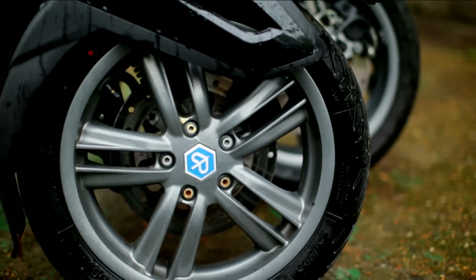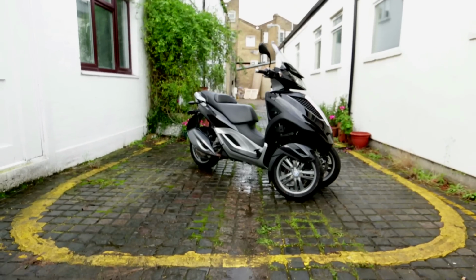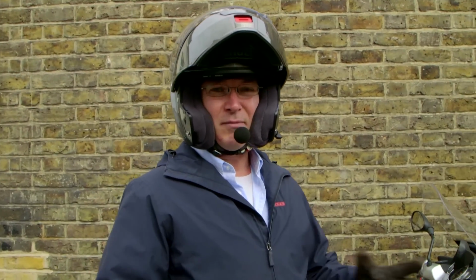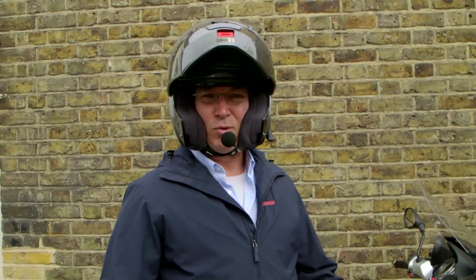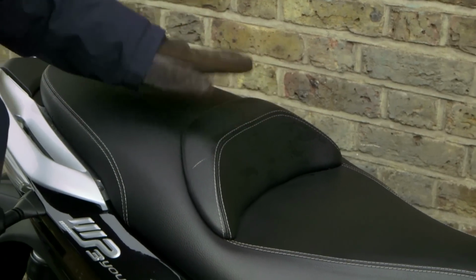Having the 2 wheels on the front, I can see the advantage of it. It gives you an extra element of stability, particularly in the wet. You have a bit more confidence, you're not likely to sort of lose it if you're going around a corner or a greasy corner. The seat height is pretty good. You've got good visibility when you're getting along. You can see over the cars in front of you.